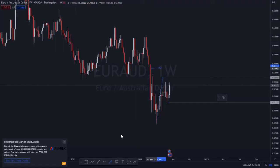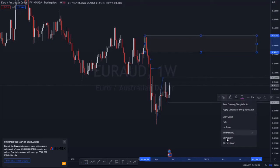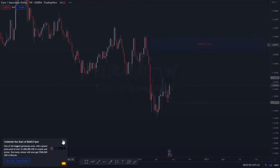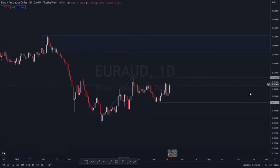We have this fair value gap right here. We also have another gap right here. And then the source of that drop is this one over here. So my sentiment in that regard hasn't changed. I still believe that the market will come all the way to this area over here. If we go to the lower time frames, this thing is much more clear.